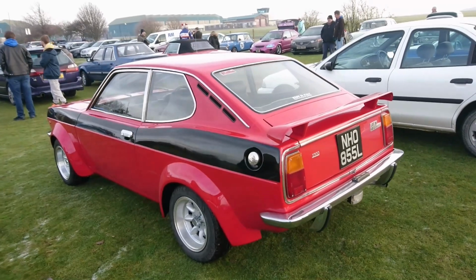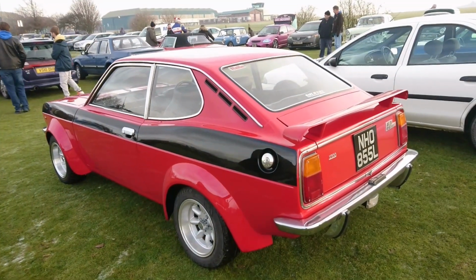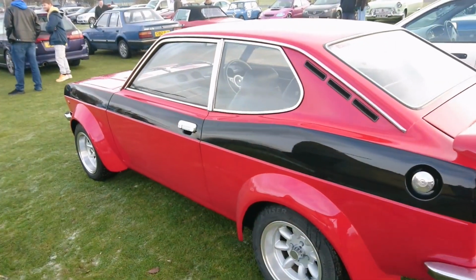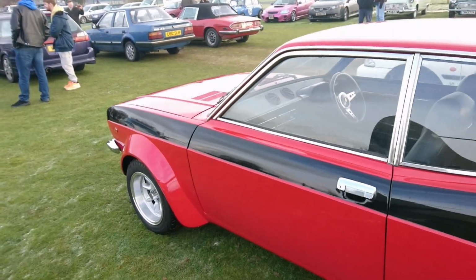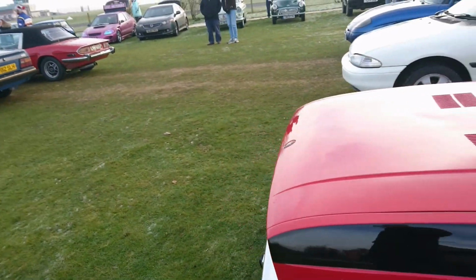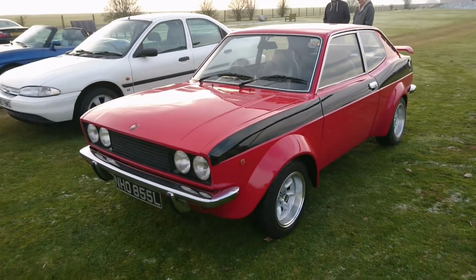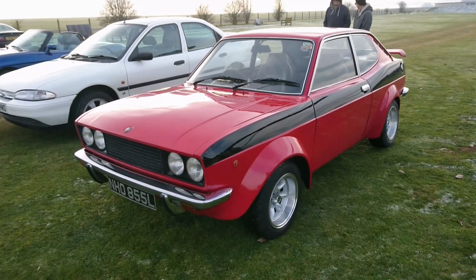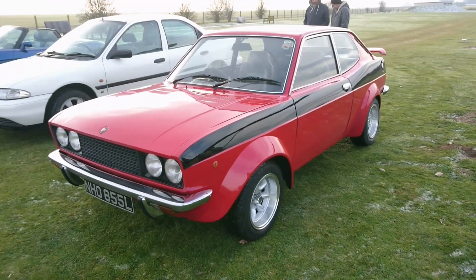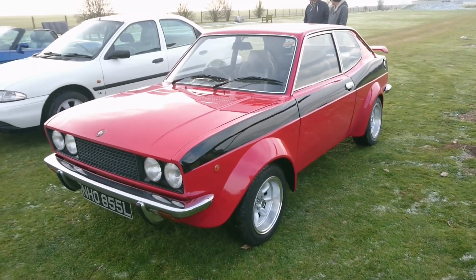This is a 1973 Fiat 128 Coupé. It's the 300 Sport L model. I don't know if these wide arches are standard or anything like that, but this is an incredible survivor. It's got a local plate to this area. HO used to be Hampshire back in the day, and it looks amazing. Why somebody would be brave enough to bring a car like this out today, I don't know, but I'm pleased it's here.